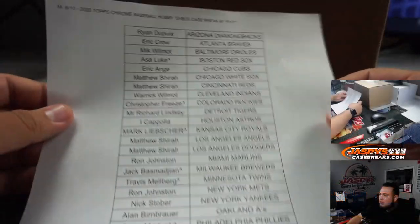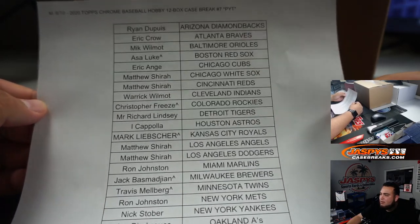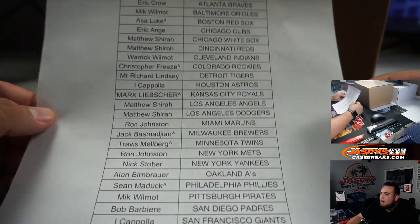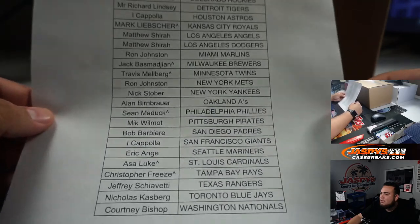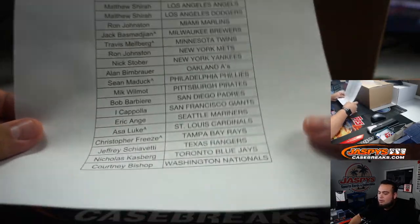If you won teams in that one-pack filler, you have a little character sign at the end of your name, like Asa, Christopher, Mark, Jack, Travis, Sean, Asa, and Christopher at the bottom. Everybody else bought it straight up. So good luck, guys.